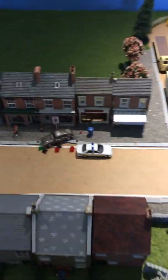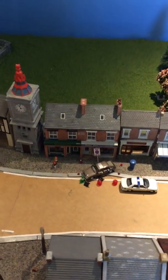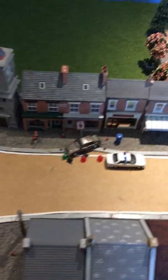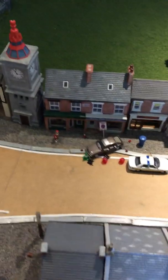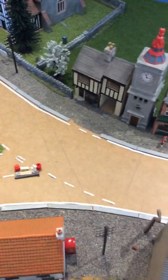Here we have a car accident, and I've made this scene. This is temporary, I will eventually fix this, but there's a car accident that's happened here. It smashed down a road sign, it almost fell into a house, it swerved, and there's a police car obviously on the scene, and it's fenced off around there, and also it's broken some of the bollards here, as you can see.